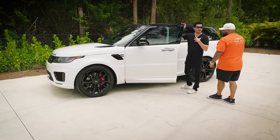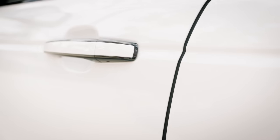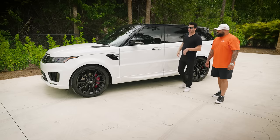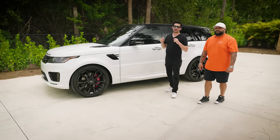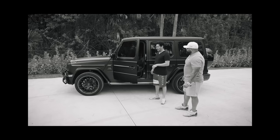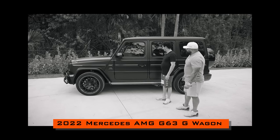Now, one of my favorite features about some luxury vehicles is this option: the soft close doors. That's right. I love that. That's always a nice sign that you are in a luxury vehicle, unless you're riding around in a G-Wagon. That's a completely different story. You have to slam this door. If I try to close this door regularly, it's not closed.